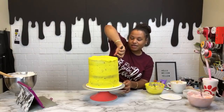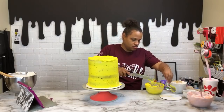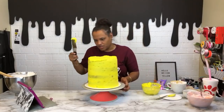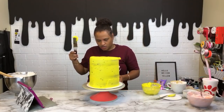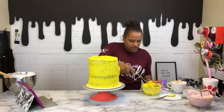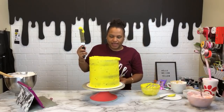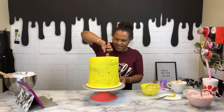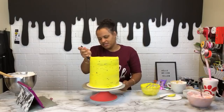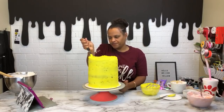But these cakes turned out hella good, and I didn't really need to do much. Thank you, cake gods. Let me thank the cake gods. Alrighty. Just trying to see if there are any big dents that I need to fill in. I actually like this. I'm liking it. I don't think I've ever done a big yellow cake before. This is the first.